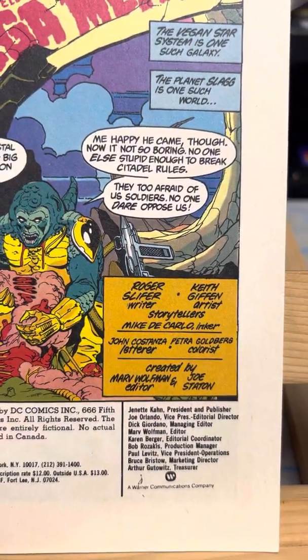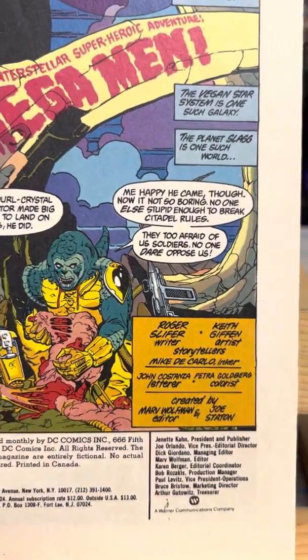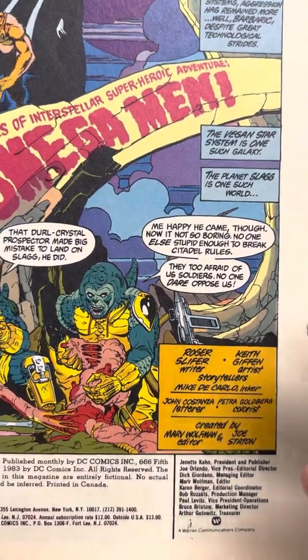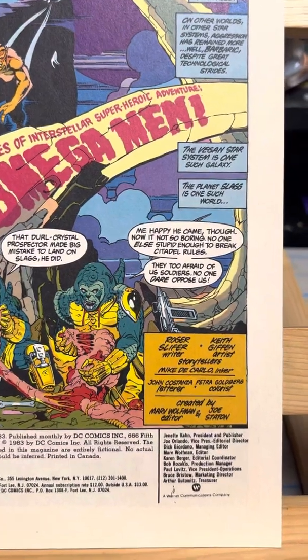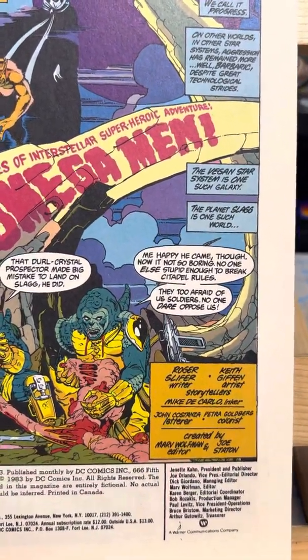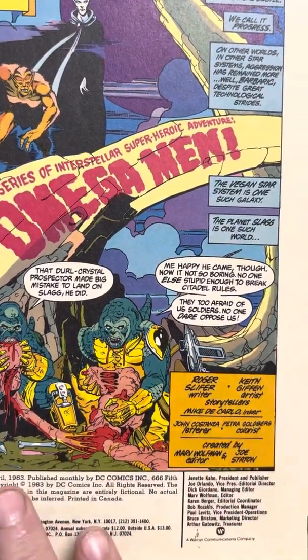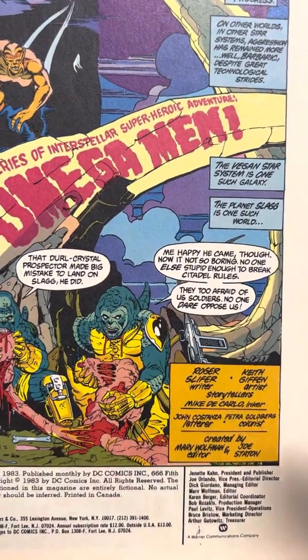We got Roger Slifer as the writer, and Keith Giffen is the artist. And it's funny because I remember at the time hating Keith Giffen, and now I'm looking back at some of my favorite comics, and it's Keith Giffen. It's funny how your memory plays tricks, or you think you hate the guy, then you're like, wait a minute, I like that comic. Okay, I guess I like the guy.